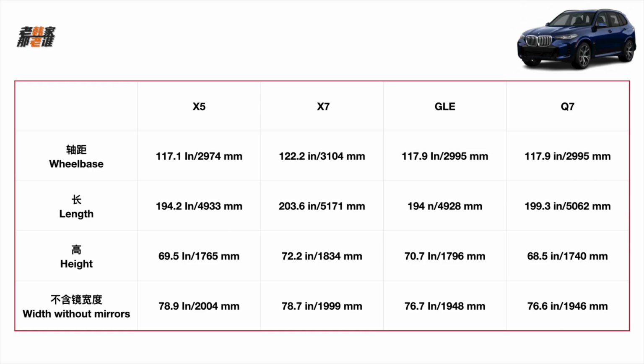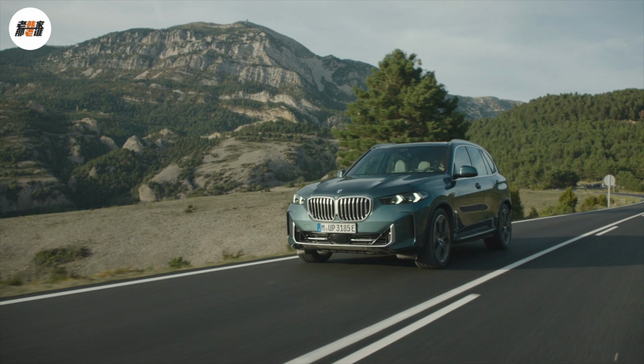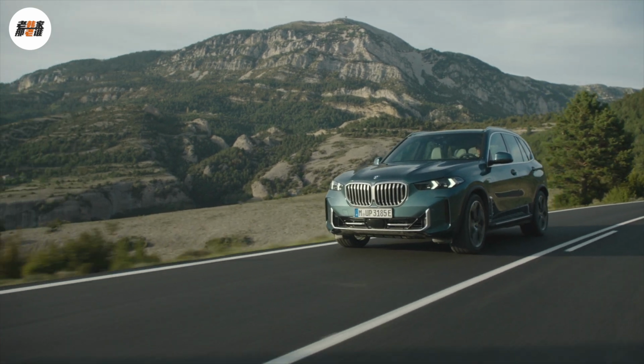The external dimensions of the 40 series are not much different from the current mainstream European products on the market. In all dimensions, they are not much different in size. The minimum ground clearance is 8.7 inches or 221 millimeters. The curb weight of the four-wheel drive products is not much different from that of the German brothers, equipped with a 21.9-gallon or 83-liter fuel tank.